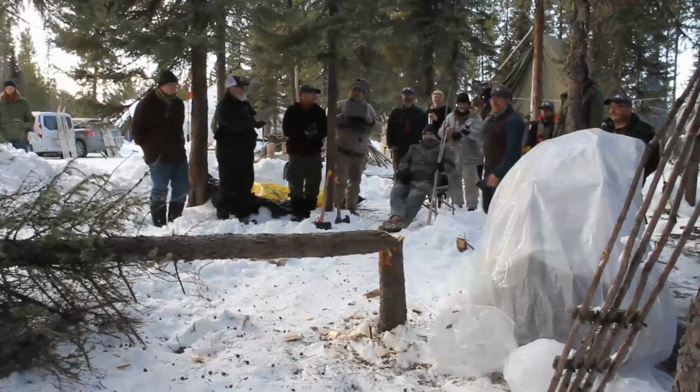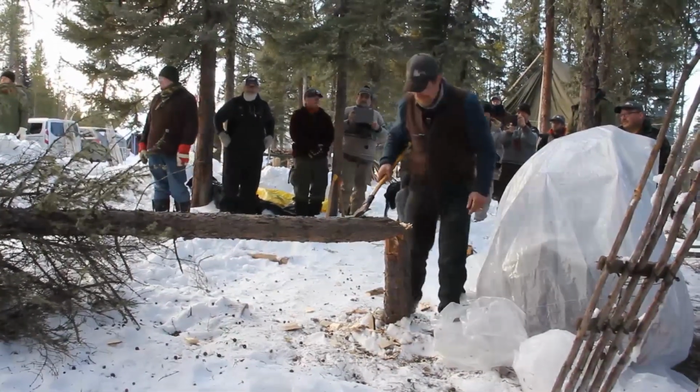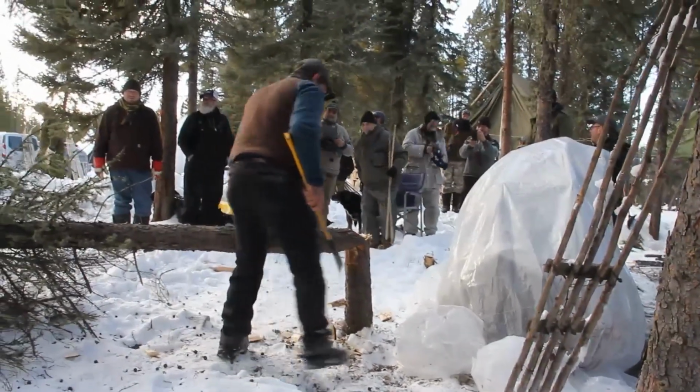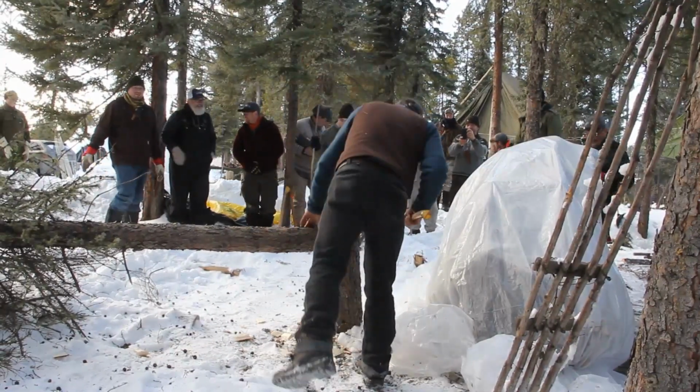Beautiful. Picked the right spot. I watched it actually fall. Because otherwise you have to back up. You can't be too careful. You get hurt.